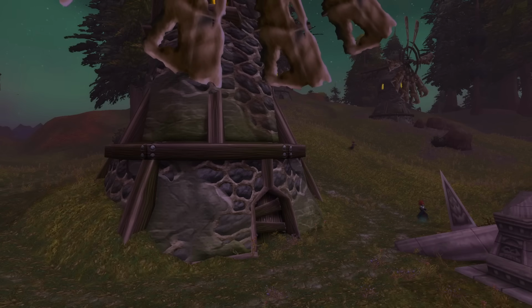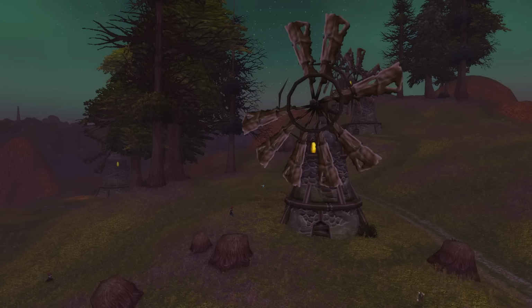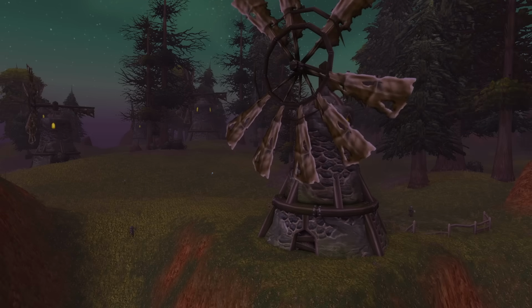Another cool little fact is that the windmills of the Agamand Mills appeared in the background of the opening cinematic for World of Warcraft behind the undead warlock.